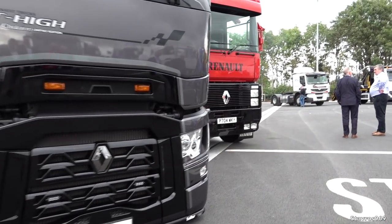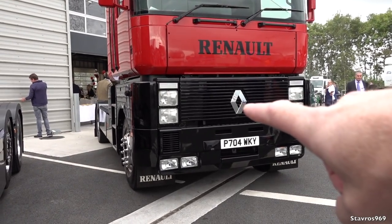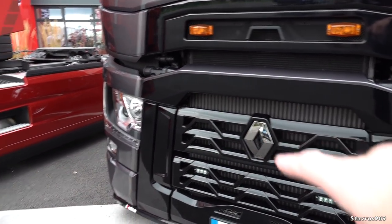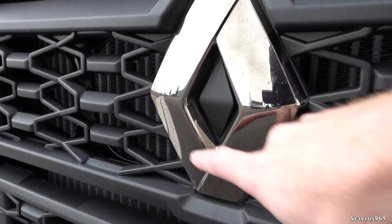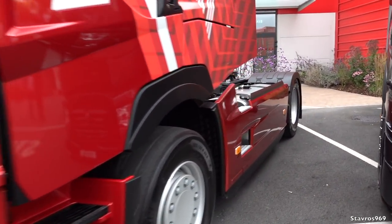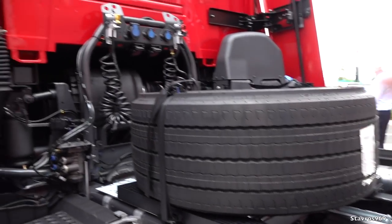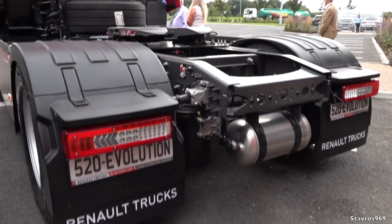So if you were to look at the badge on the Magnum here, always nice to see a Magnum, but they didn't want it as big as that. So they went slightly bigger than this, and this is the new badge. And it even has a kind of a smoked look to it now. So yeah, slightly bigger. But yeah, nice color on this 4x2, the DTI 13 T-High 520. And wheel there sitting up, that'll be mounted there on the truck, I'm sure.